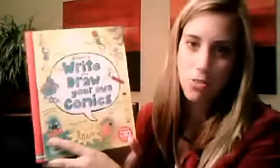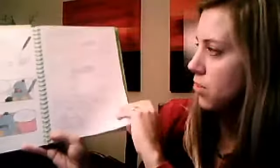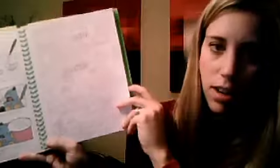So you just create this character and the situation here in this book. And if it couldn't get any better, it can with the new release of Write and Draw Your Own Comics. I'm not lying, folks. This is fantastic. So they have you trace some comics first so you understand how they are developed. And then you get to fill in, obviously, your own comics.